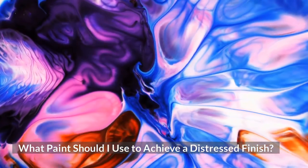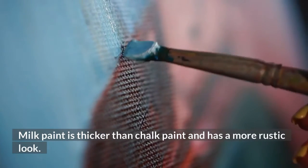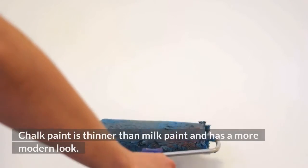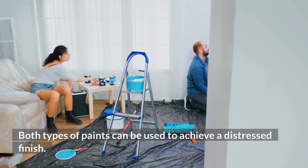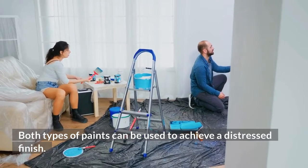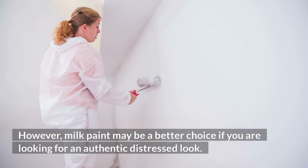What paint should I use to achieve a distressed finish? Milk paint is thicker than chalk paint and has a more rustic look. Chalk paint is thinner than milk paint and has a more modern look. Both types of paints can be used to achieve a distressed finish. However, milk paint may be a better choice if you are looking for an authentic distressed look.